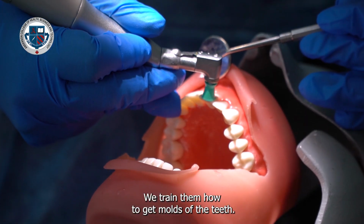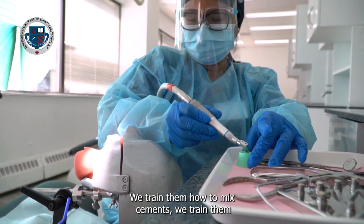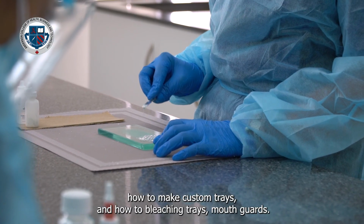In the lab, we train them how to get molds of the teeth. We train them how to create molds. We train them how to mix cements. We train them how to make custom trays. We train them how to make bleaching trays and mouth guards.